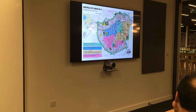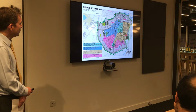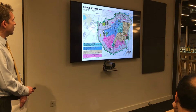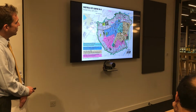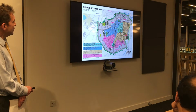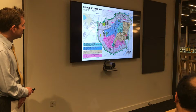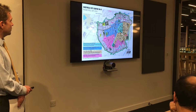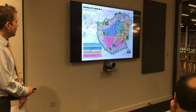Okay, so this slide just shows you a little bit more detail about where the coverage and rollout is going to be. So the first area to be rolled out will be phase 1. That covers the Moor, Fargate, Peace Gardens, and areas around the theatre district. The next stage is a couple of months after that, so that's sort of June and July. They're looking to get into West Street, Division Street, up into Wellington Street around Devonshire Green.